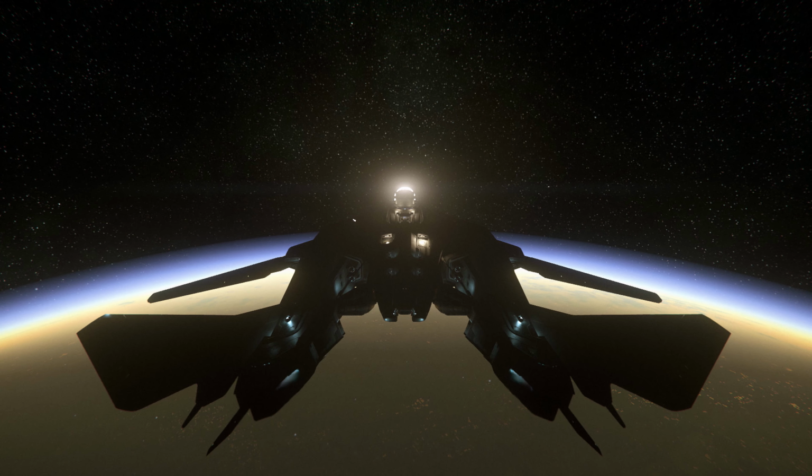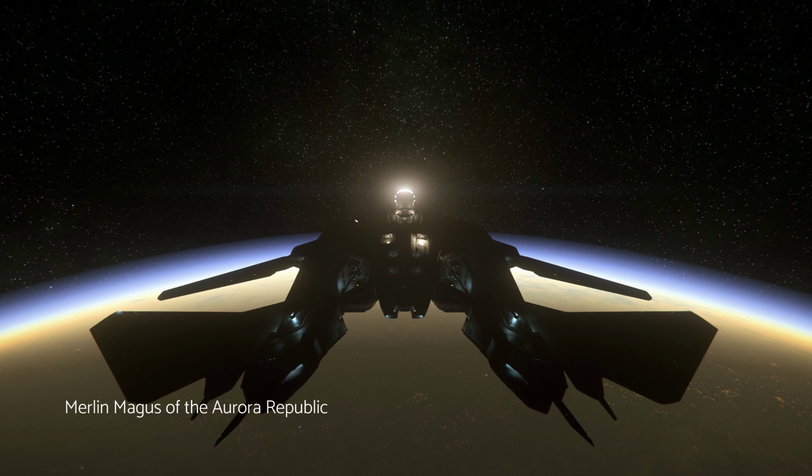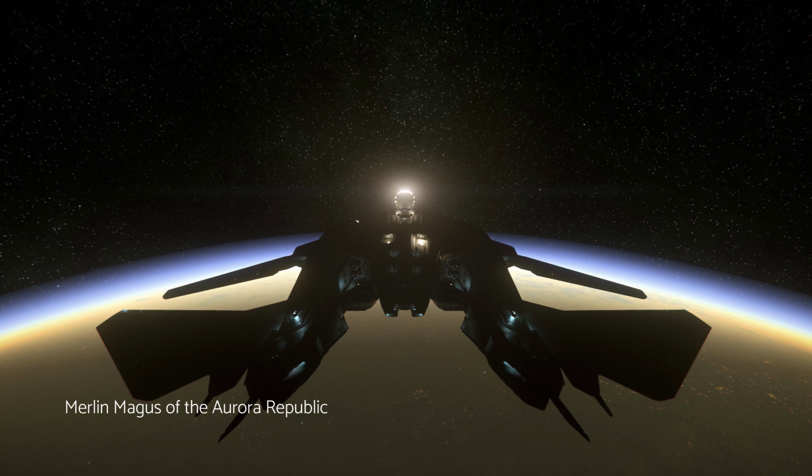Merlin Magus of the Aurora Republic gives a sweet view from behind the Vanguard here with a cool eclipse effect over the turret. Cheeky move there, buddy.